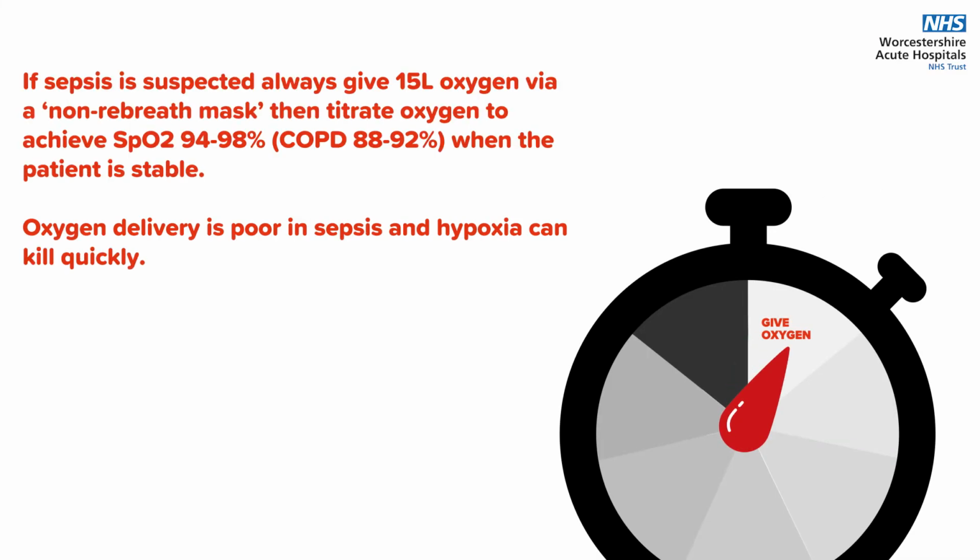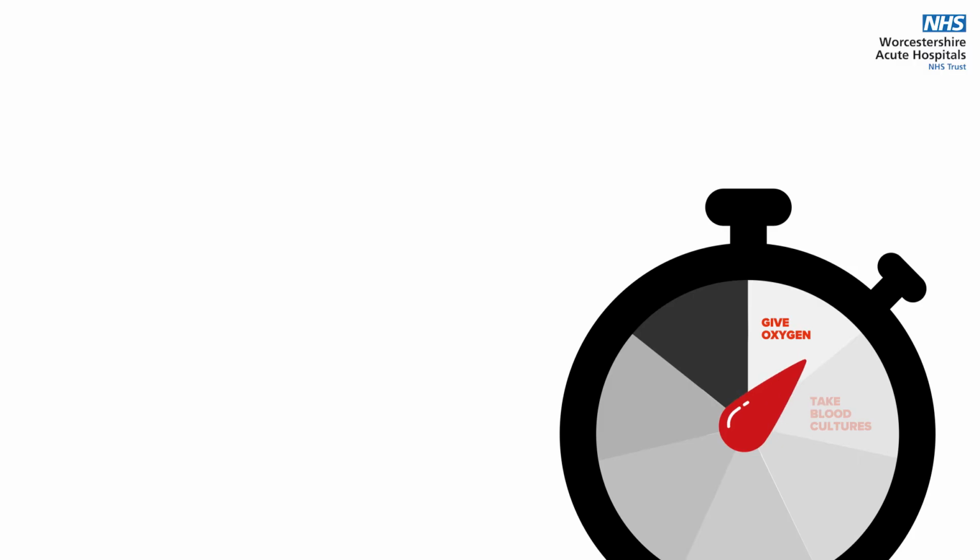If sepsis is suspected, always give 15 litres of oxygen via a non-rebreathe mask. Then titrate the oxygen to achieve saturations of 94 to 98%. In COPD, consider saturations of 88 to 92%. Titrate the oxygen when the patient becomes more stable. Oxygen delivery is poor in sepsis and hypoxia can kill quickly.